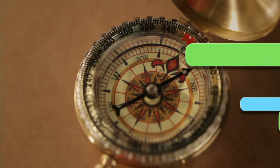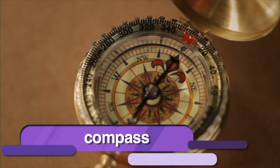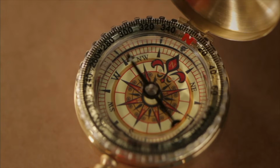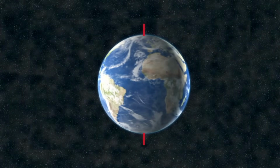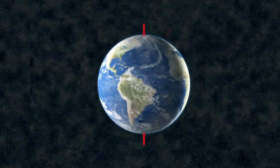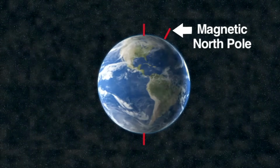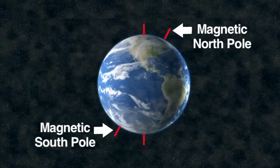Today, we use a compass to determine the direction we're traveling. A compass is a device that has a magnetized needle that is allowed to spin freely. The needle of a compass will always point to the magnetic north pole of the Earth. The poles of the magnet were labeled north and south to describe the direction they faced with respect to the Earth. However, there are two north poles and two south poles. There are the geographic north and south poles located at the top and bottom of the Earth. The magnetic north pole is located in northern Canada, approximately 1,500 kilometers from the geographic north pole. The magnetic south pole is located near the coast of Antarctica.